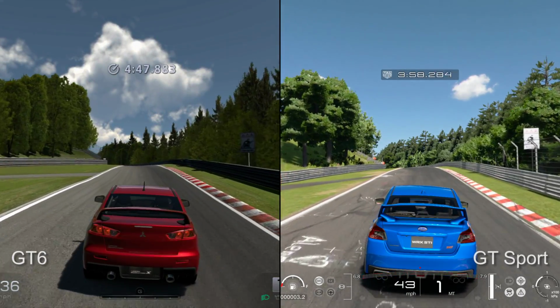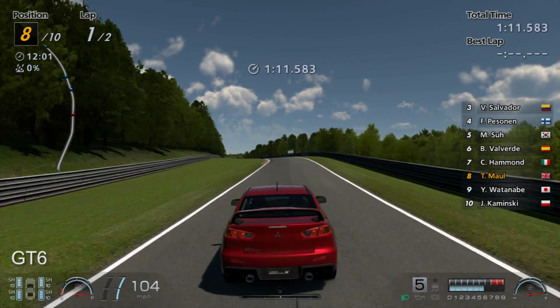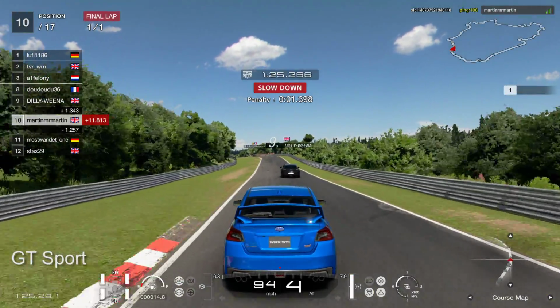First up, here's Gran Turismo 6. And this is Gran Turismo Sport.